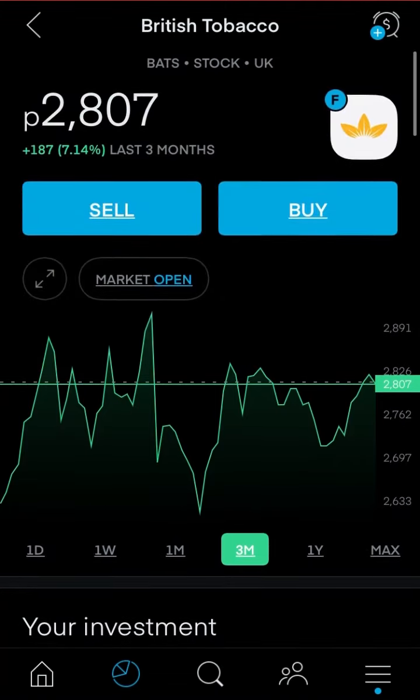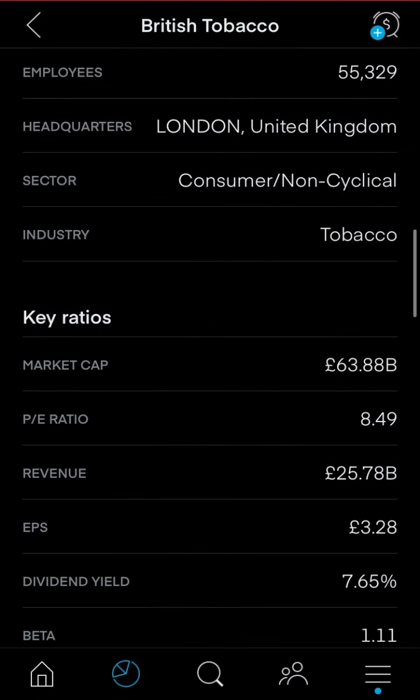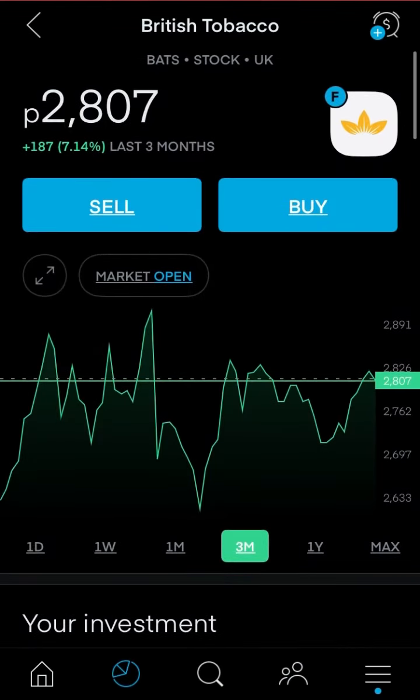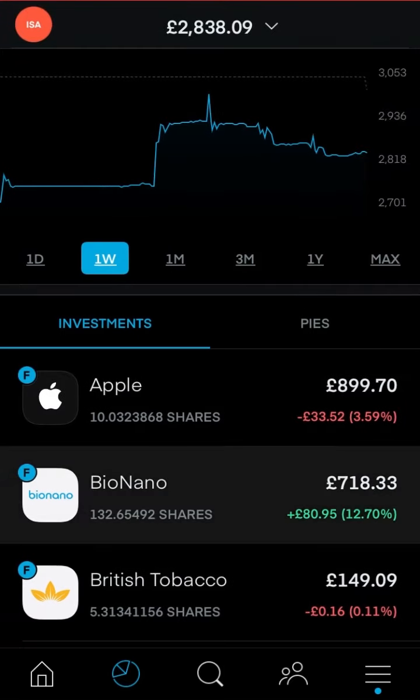Another one I'll be looking to add more to, the dividend yield is quite high. Maybe it could be classed as a dividend trap, maybe on the verge of, but you can't really argue with the revenues of the company, which is pretty impressive each year. But anyway, that is the next stock in the new position, which is BAT.